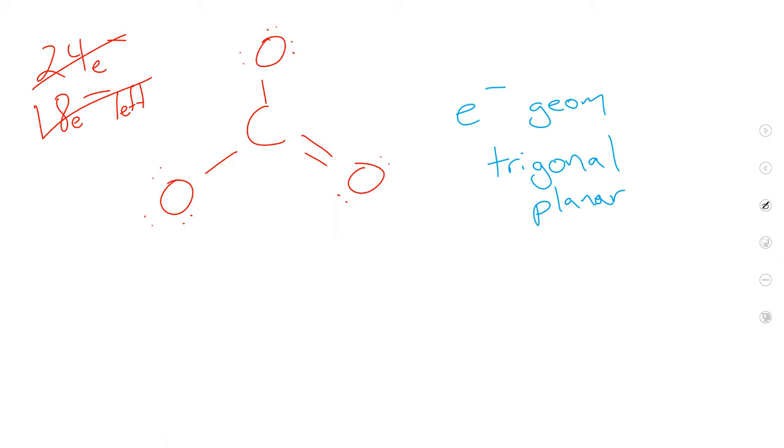Did that match up with what you were thinking? Answer your question? Yeah, it's just, it took me a while to get there. Yeah, the only difference with ions is that they still follow all of our same rules. The ion charge just adjusts our number of valence electrons, either by having a few too many or having too few. Whatever the charge is, it's going to just tweak that number of electrons.